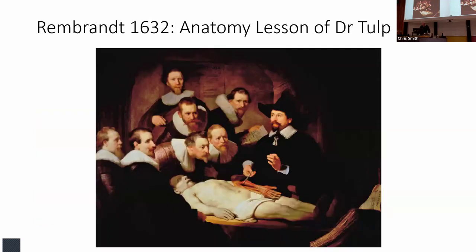Later on, in the 17th century, this painting of Rembrandt is quite famous as well and has an interesting history. This is the anatomy lesson of Dr. Tulp, who was obviously an anatomy professor, and he's demonstrating to his students a dissection of the left forearm on this cadaver.